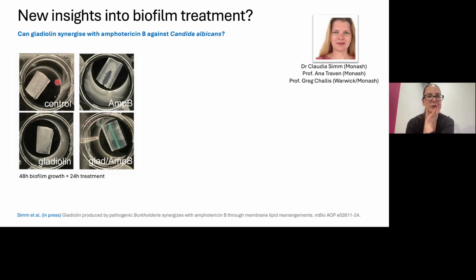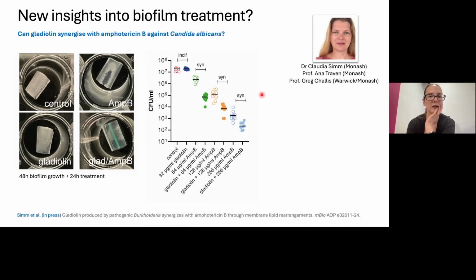So Claudia grew her biofilms of Candida albicans on the pieces of tube, and then she treated them either with a mock treatment, gladiolin alone, which you can see causes no dispersal in this example, amphotericin B, and you can see it started to move some of that biofilm, but you haven't got total clearance, and then a combination of the two, and you can see in this example she's starting to see some clearance. And the quantitative data, which is available as an advanced online publication, she's tried a few different doses, and she is finding combinations of those doses where she gets potentiation, she gets synergy. So co-treating with gladiolin and amphotericin B is enhancing the clearance of the Candida from that tube.